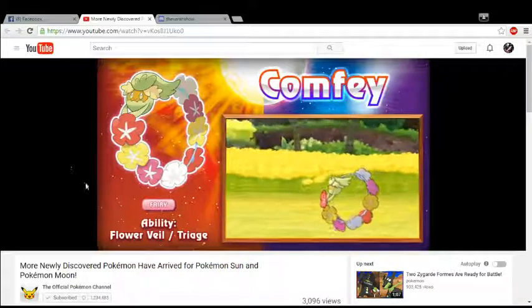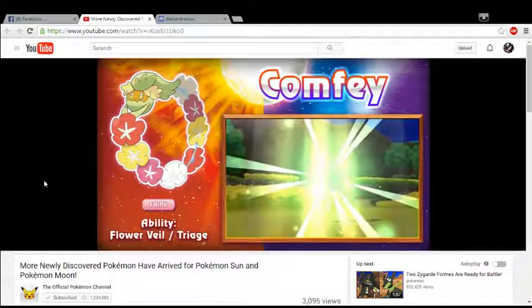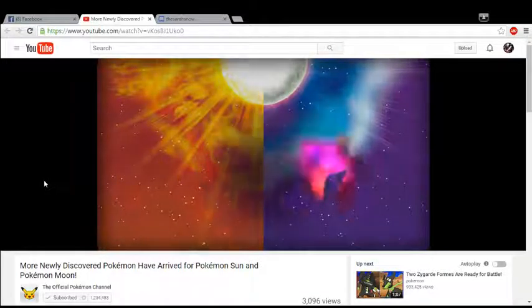See the abilities: Flower Veil and Triage. Hmm. Very definitely powerful against that dragon. I bet that was Synthesis.